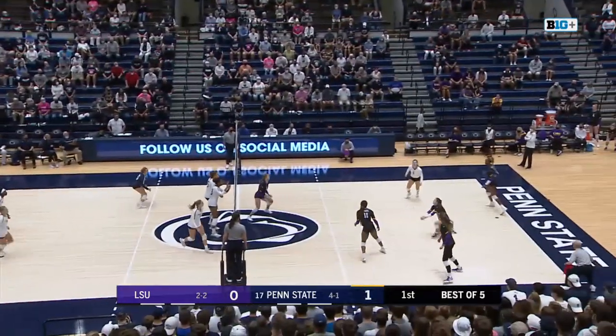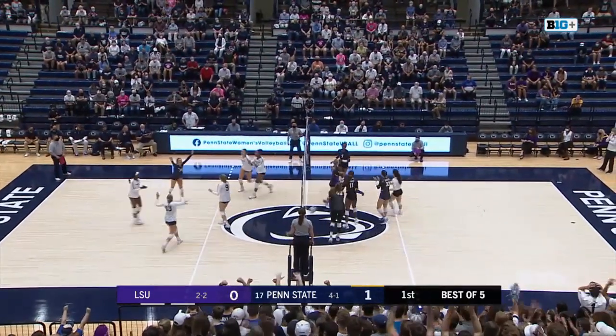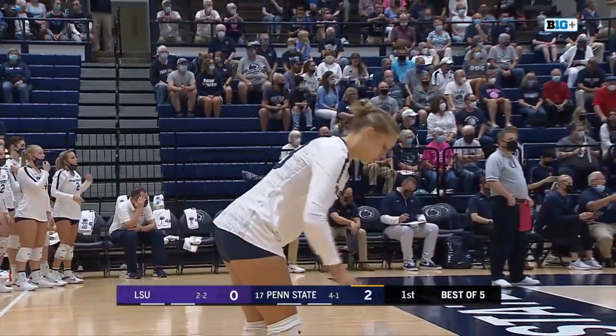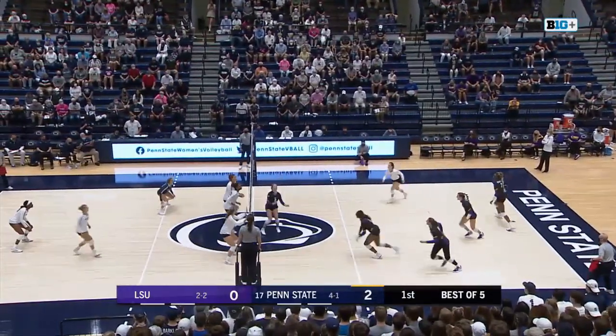Blossom sends it over once again, received by the Tigers. Here's Bannister at the right pin, not able to get enough of it, and sends it into the net. LSU trying to get their bearings. They haven't played it today. They had a doubleheader yesterday on Friday, going 1-1.